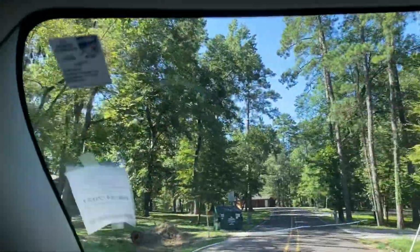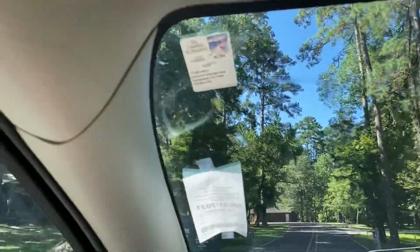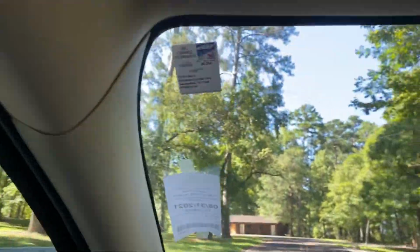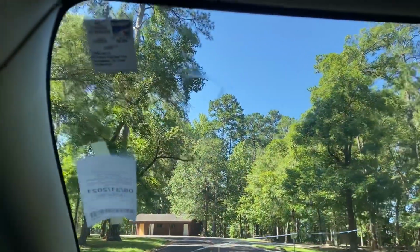Couple of buildings coming up over here. That must be the store up there. That's not open today. Okay, here's 61 through 75.